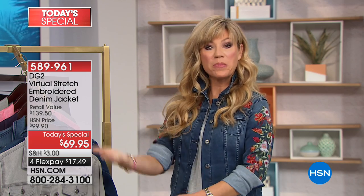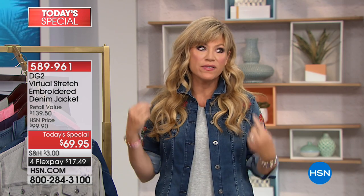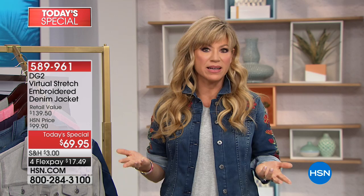So think about it, spring break. Think about all the different places you're able to wear this jacket. Think about the farmer's market. How often in the summertime are you wearing a fun summer dress with the little spaghetti straps and you're like, wait a minute, I need some coverage. This is that perfect jacket. Time and again, when you wear this jacket, women are going to stop you. They're going to say, where did you get that jacket? I've never seen a jacket like that before.